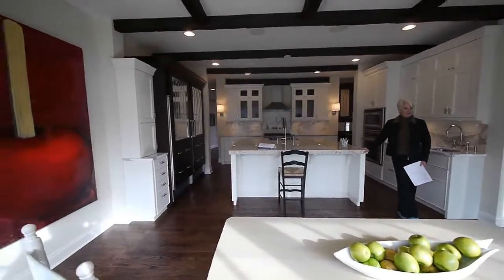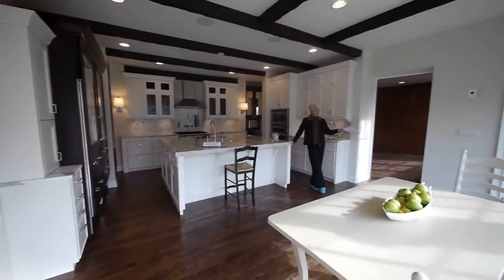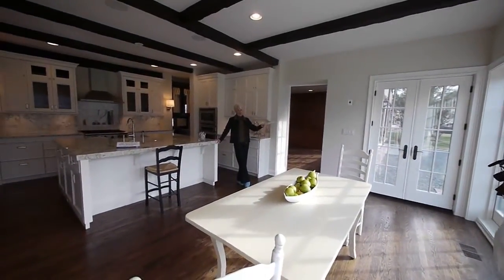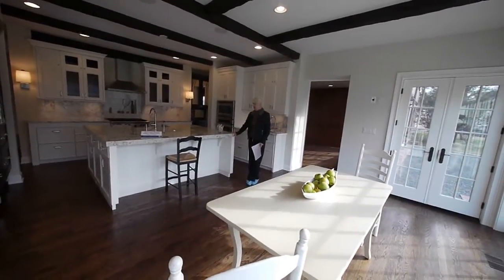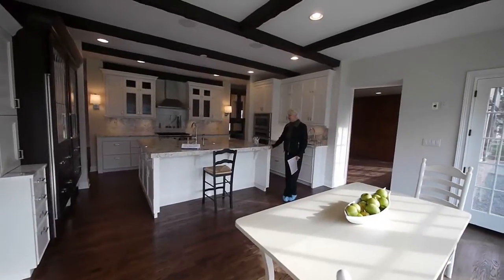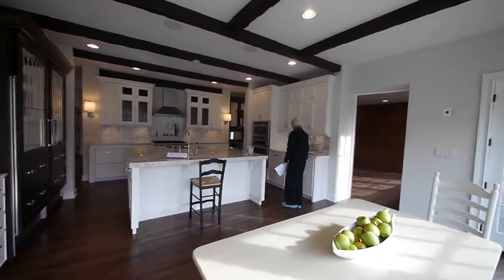It's filled with light. Got windows on 3 sides. And also accessibility too. If you wanted to go out to a formal garden here in the future, or to the north to where a pool would be, it's all available to you. And it looks like the kitchen's been completely redone also. Totally redone, and just a lot of very, very special features.